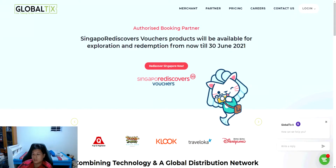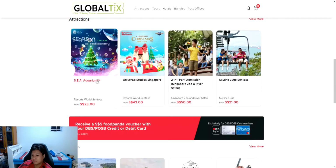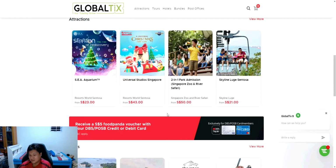Okay, now let's look at the next one, Global Ticks. Attraction, Sea Aquarium, Universal Studios Singapore. I know many people will probably want to go for this. And for me personally, I've been to Universal Studios countless times already by now, so I'm not really a Universal Studios type of person. I really enjoy the attractions there, but I've just been there way too many times for me to even feel excited about it. For those of you who haven't had the chance to visit or don't visit Universal Studios as often, then yeah, maybe you can consider going there.